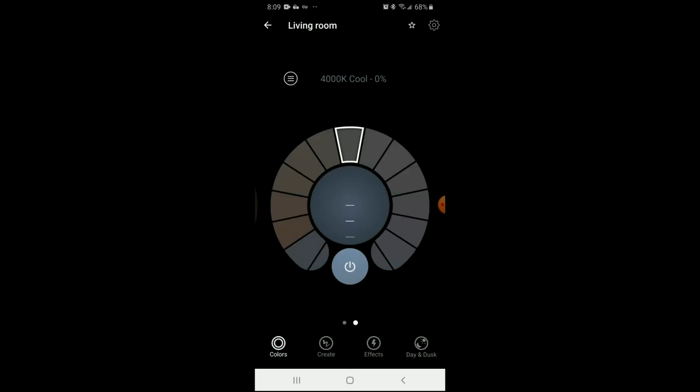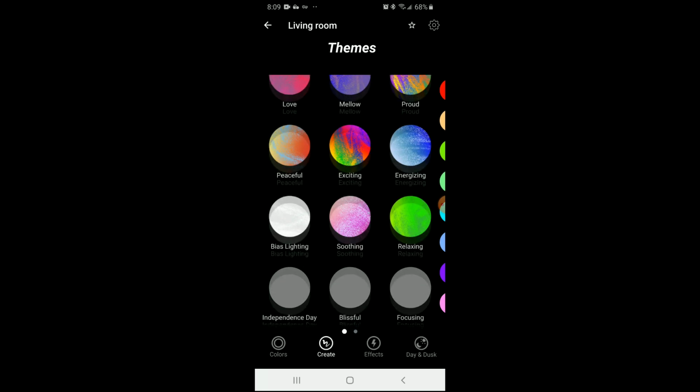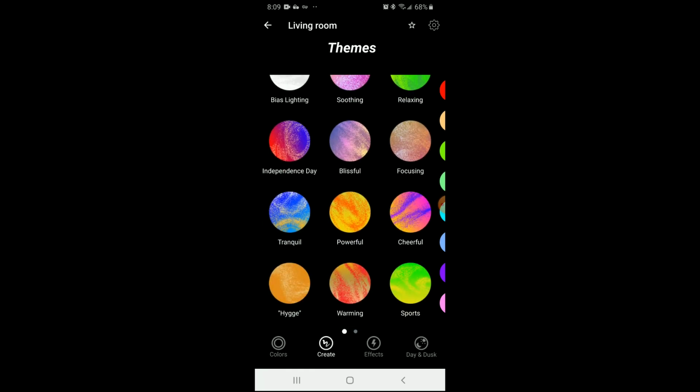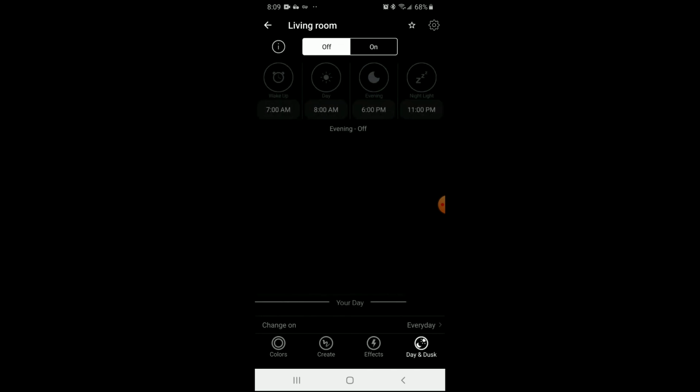You could turn them on and off from the app, and from the app you could choose the different colors, and choose the warmth of the light. You could choose a theme, and you could choose different effects, whether it's a breathing theme or a spooky or flicker or music virtualization, and you can simulate day or night.